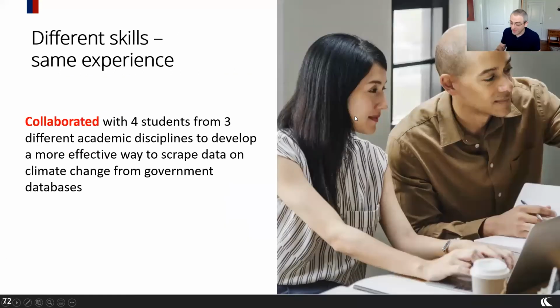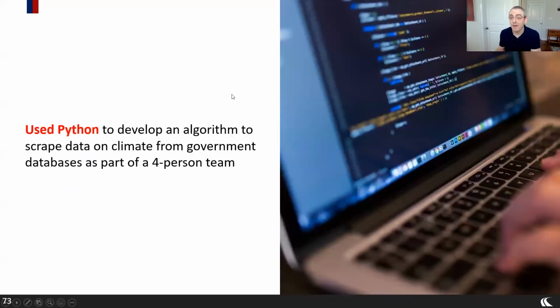And then just to illustrate this idea that you can't really have a one-size-fits-all resume or bullet point, right? So this is just an example bullet point. Collaborated with 4 students from 3 academic disciplines to develop a more effective way to scrape data on climate change from government databases. If I wanted to, I could rotate this skill around and prioritize different things. This is the same experience, but in this case, rather than collaborating being the primary skill, the primary skill is using the technology to develop an algorithm to scrape data as part of a 4-person team.